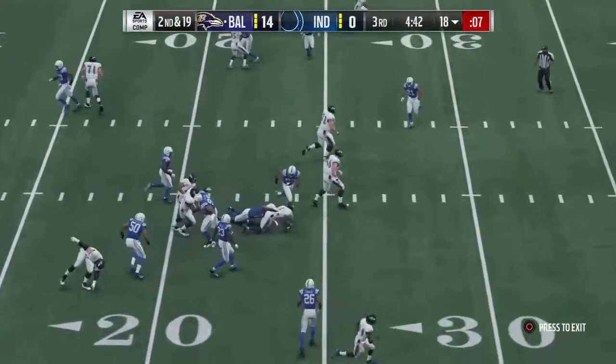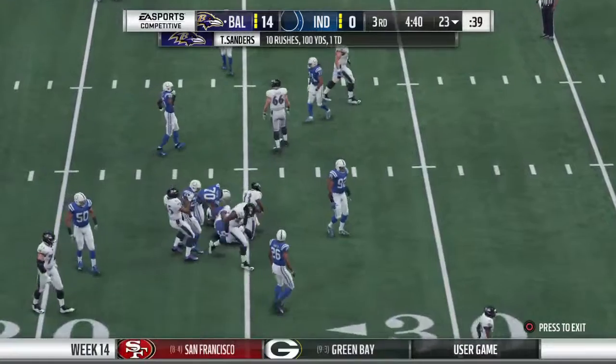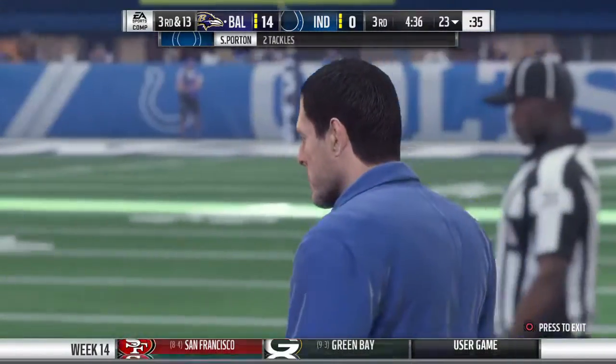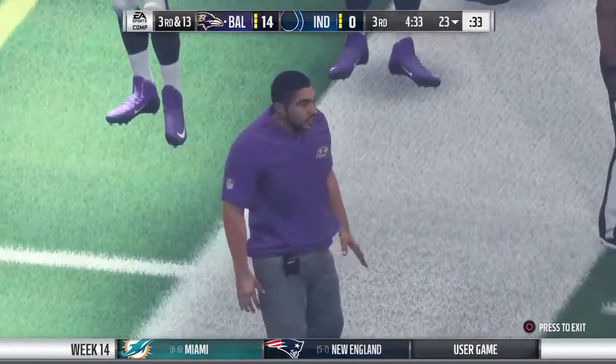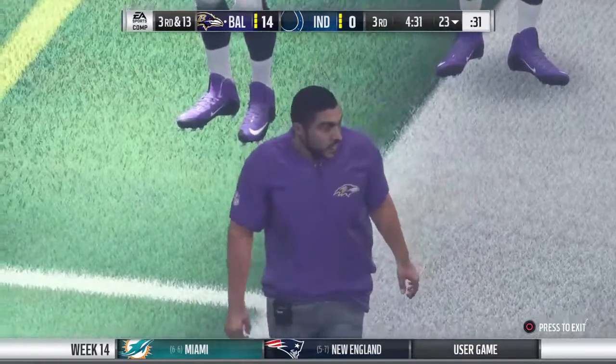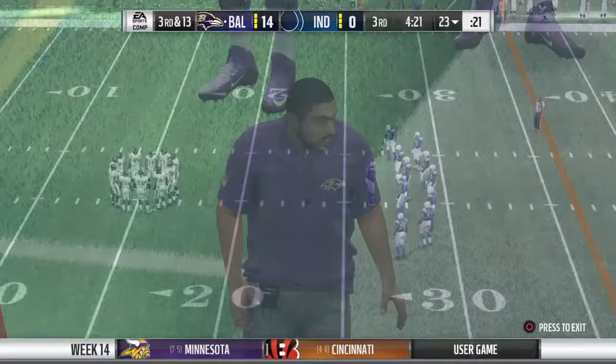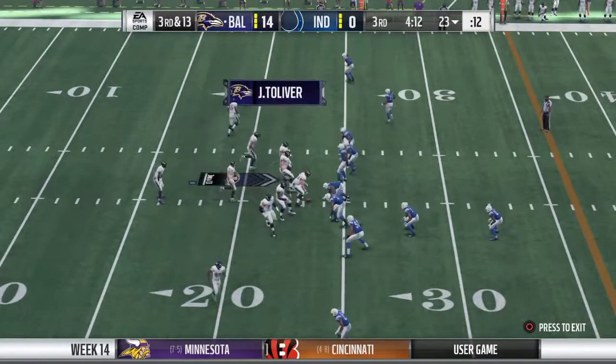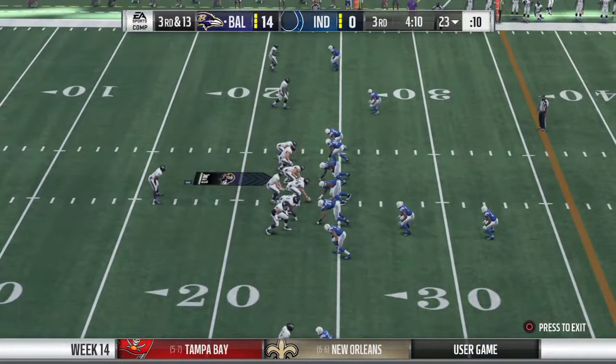They'll run it now out of the gun. And he'll take this one up to about the 23. He was able to pick up 6 yards there, so that leaves him with a 3rd and 13. And that last carry puts him right at 100 yards for the game. So how has he done it? Because he's been patient, followed his blocks, let everything develop, and then burst through for big gains.